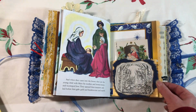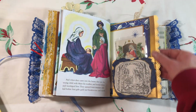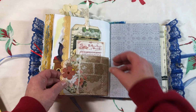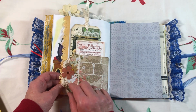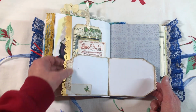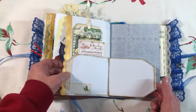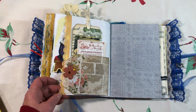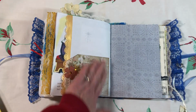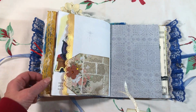Here, I stamped the image and layered it on mulberry paper and backed it with some of that pretty shiny metallic gold paper, and then I punched an edge and edged the page with it. And then on the back side, my third and final magnet in here, it's here and here. So this piece of lace is actually covering the magnet there. And then I just layered up some flowers here. I like this paper. It was a scrap from one of the other pages.